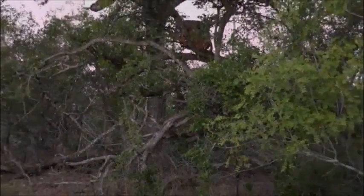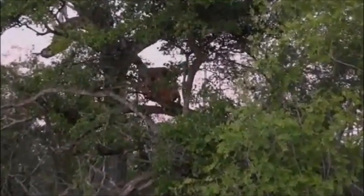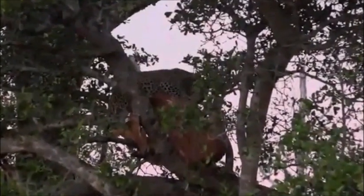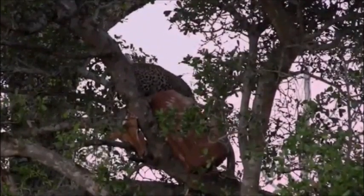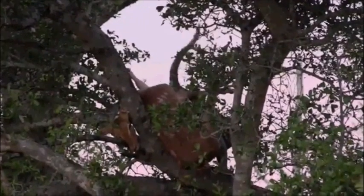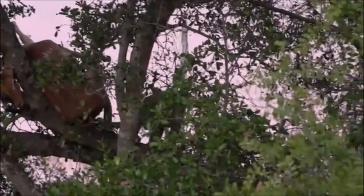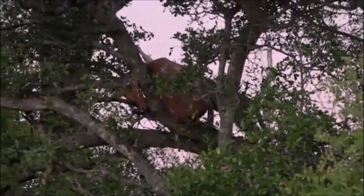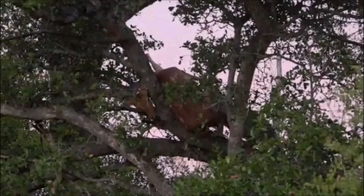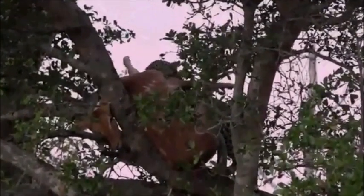Well, a big impala like this, that's going to give us some really great sightings over the next few days. The only thing that might steal it from them is another male leopard. And Jamie's just had Tingana and Arathusa. I'm not sure which way he was going, but I think they should be fine. Isn't that just too cute?